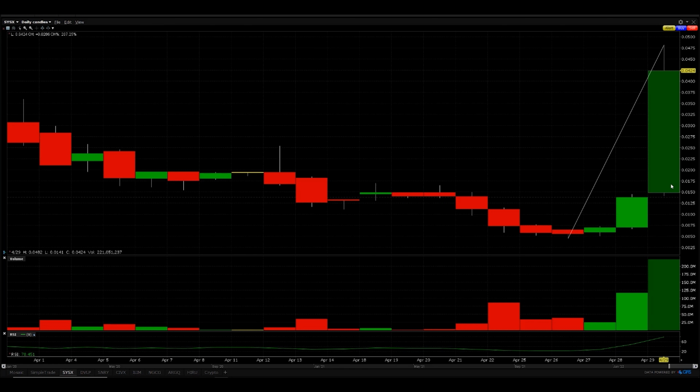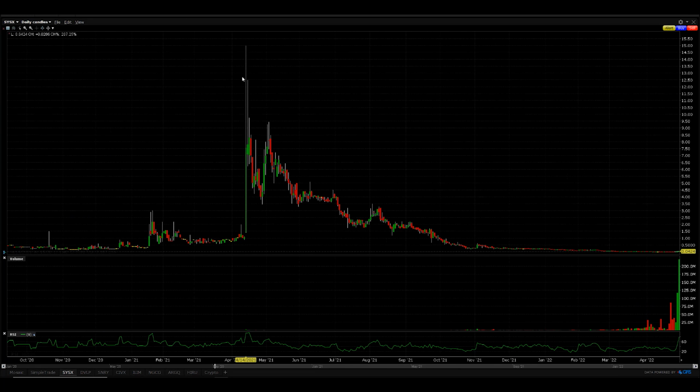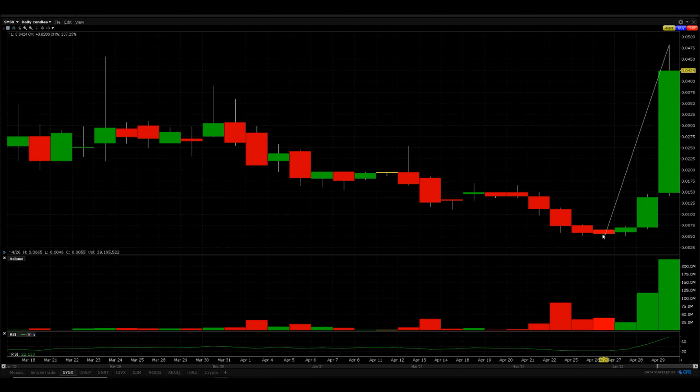Now, if we go back to the chart, you can see that this stock traded at a price of $15 and went all the way down to 0.0048 at the lowest of the lows. Some of it was part of dilution, but as the volume came in and the dilution left the table, the stock absolutely exploded 950%. And from the chart alone, you can see that this stock has so much room to go up. And now we will talk about the reason that it ran.